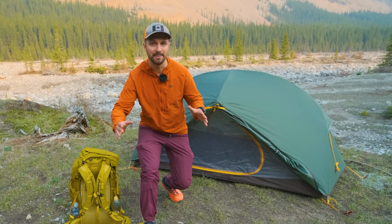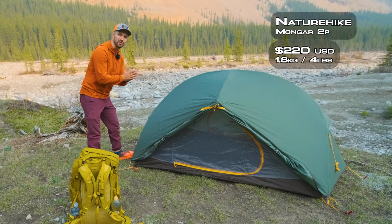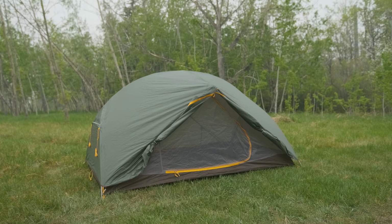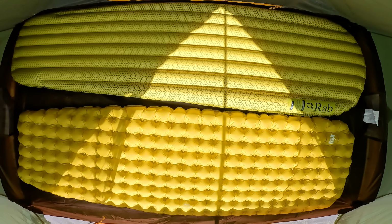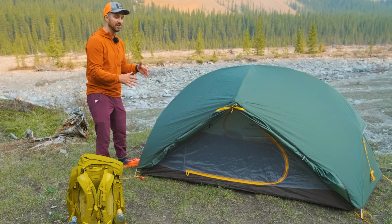For a tent, it's hard to beat the Nature Hike Mongar 2 tent. This is a very affordable tent at $200. It's fairly lightweight, weighing under 4 pounds. It's also quite roomy. You can fit two 25-inch wide sleeping pads in here. So if you're sharing the tent with someone else, you're gonna have enough space that you're not getting in each other's way.